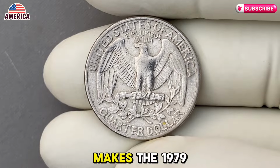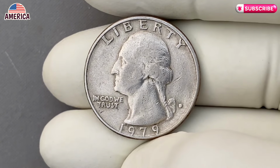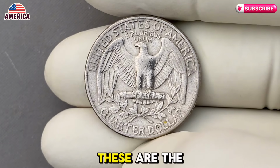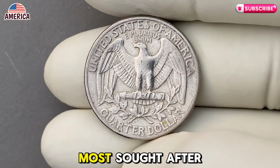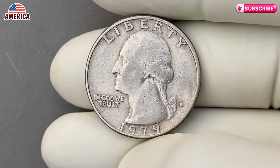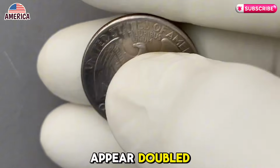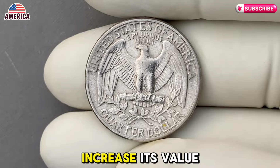Now, what really makes the 1979 quarter exciting are the mint errors and rarities that exist. Mint errors occur when something goes slightly wrong during the production process, resulting in unique variations. These are the holy grails for collectors because errors are unexpected and often rare. One of the most sought-after error types for the 1979 quarter is the double die. This happens when the die used to strike the coin shifts, causing certain design elements, like the lettering or numbers, to appear doubled. This kind of error adds an intriguing dimension to the coin and can significantly increase its value.